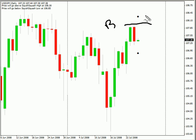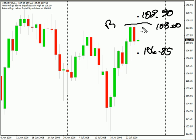I am looking for this next session to be between 108.30 and 106.85. Now, if the market does push higher beyond this point and gets through the 108 resistance, those previous resistance points that I mentioned yesterday are still in effect as far as this pair pushing higher. So definitely take note of that.